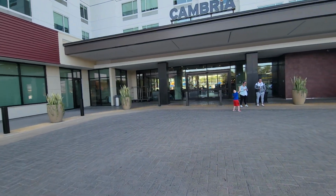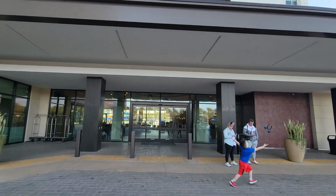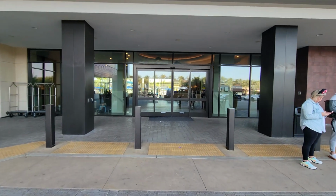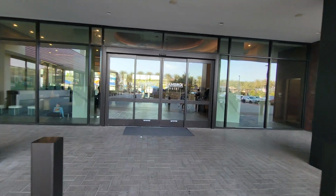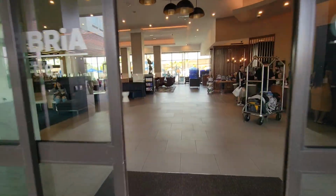All right, starting our Disneyland vacation trip. We're checking into the Cambria, just around the block basically from Disneyland, walking into the front lobby.